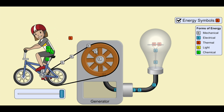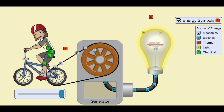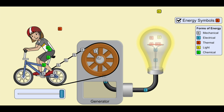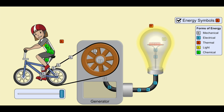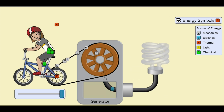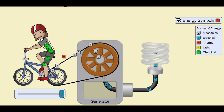In this simulation, a generator is powering a light bulb. We can see the different forms that energy takes along the way. When the electrical energy reaches the light bulb, it transforms into thermal energy, heating up the light bulb. The light bulb converts some of that energy into light energy, but a lot of the energy is lost as wasted heat. Now let's switch bulbs to a compact fluorescent light bulb, another energy-efficient bulb.